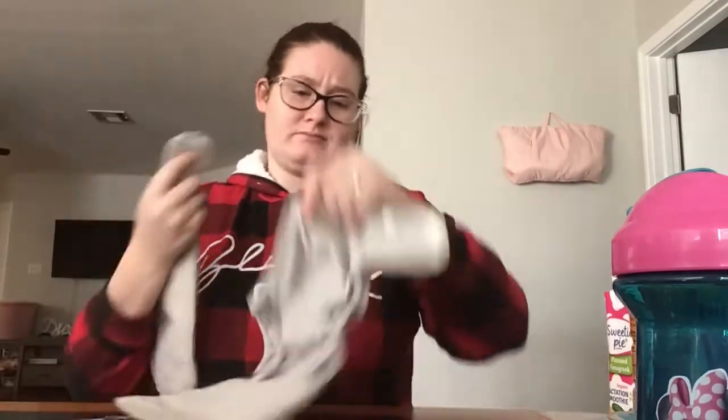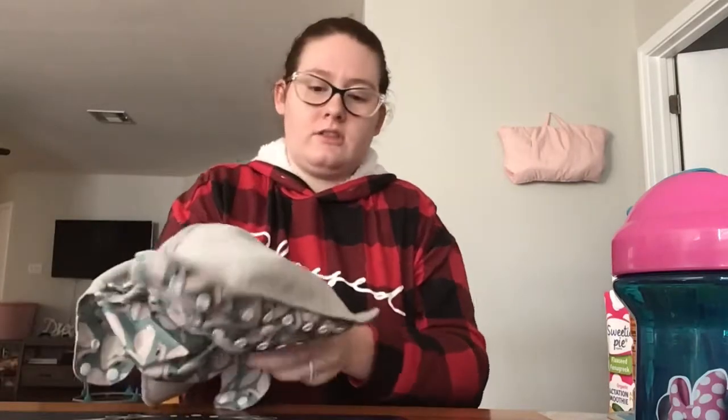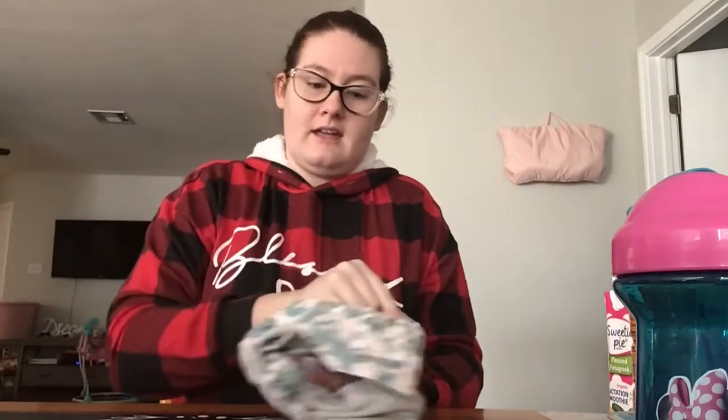And the uptake is not that bad. So let me put this back together. Super easy to do. You just put it in here. The worst part is just making sure the liner is straight inside. And then, ta-da! Liner's back in.